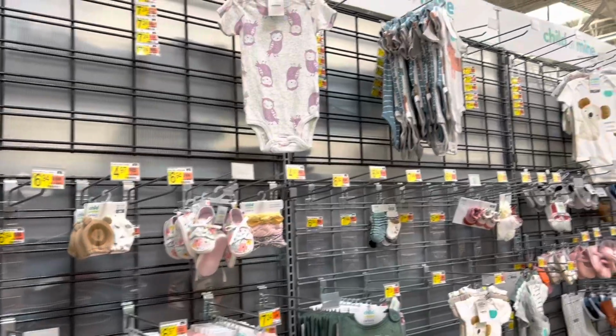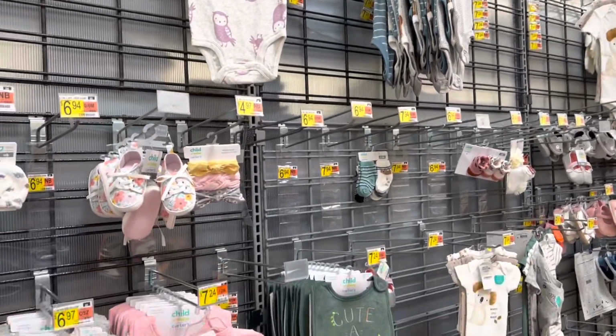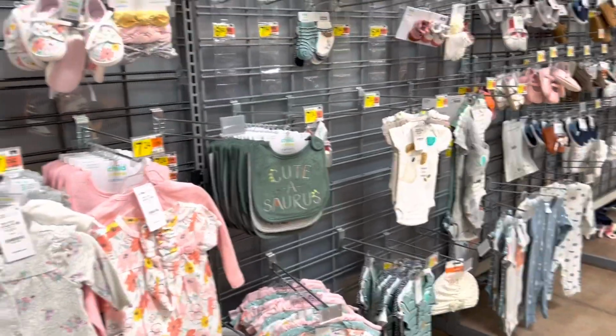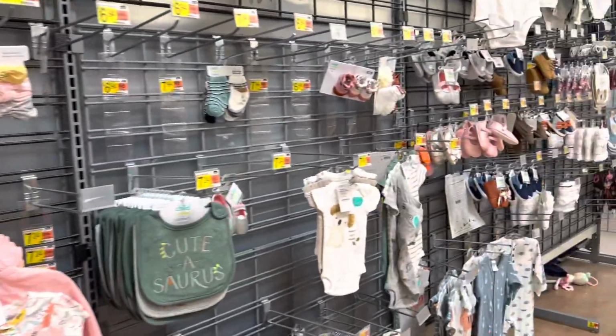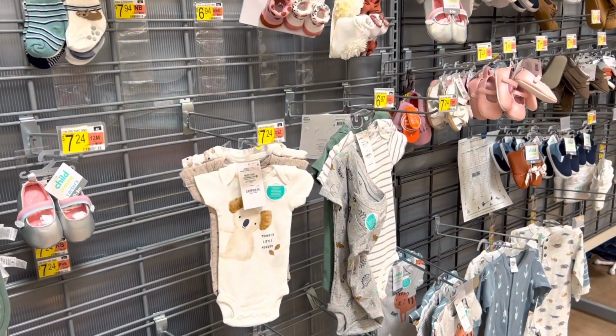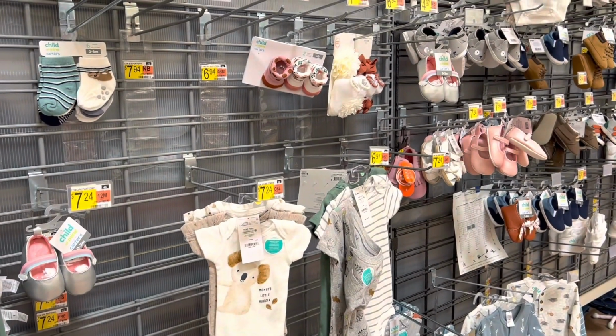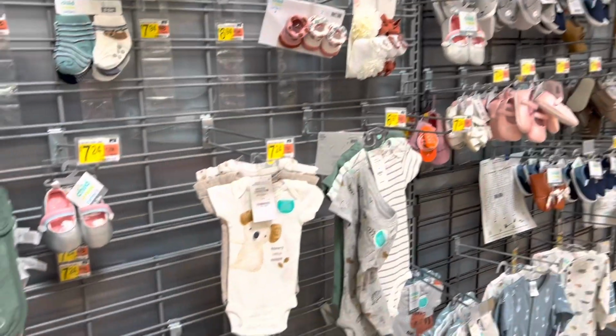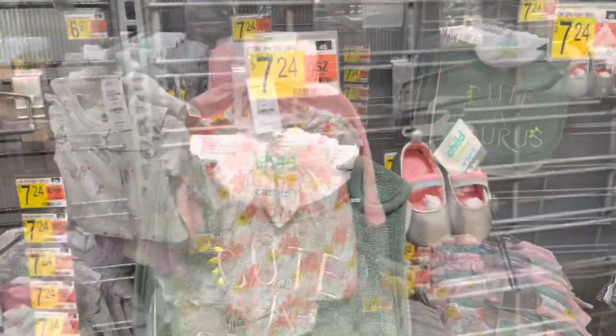So I'm still at the baby section, just like last video that I showed you. These are still maybe like $2 or $3 from their original price. I'm gonna leave everything. I'll show you a couple of deals, but I know I've seen other friends on Instagram finding everything for $1, so I'm gonna keep on checking back.